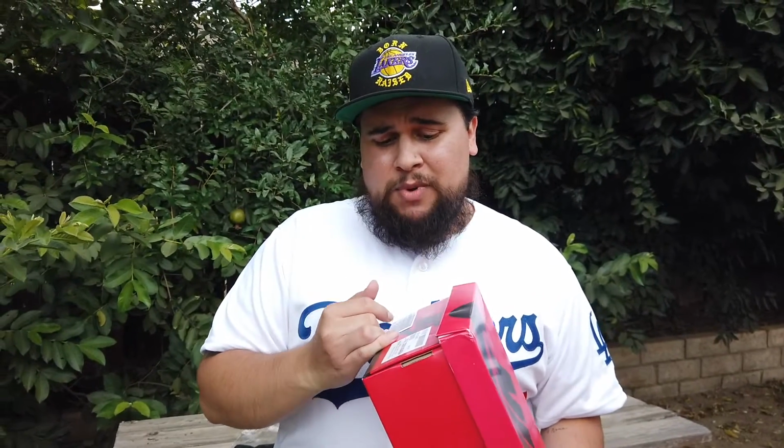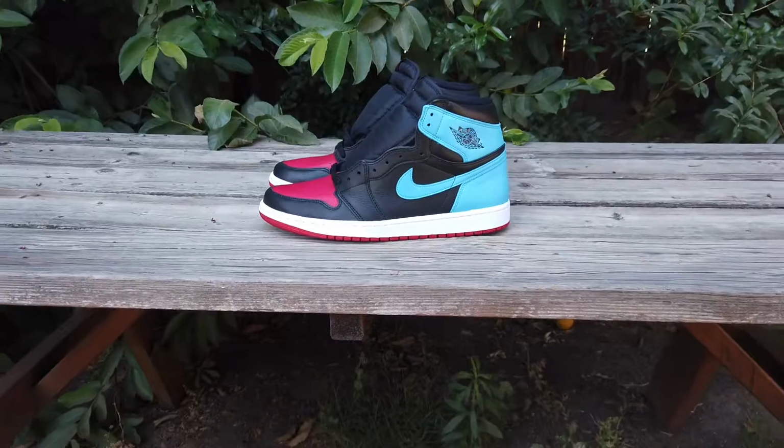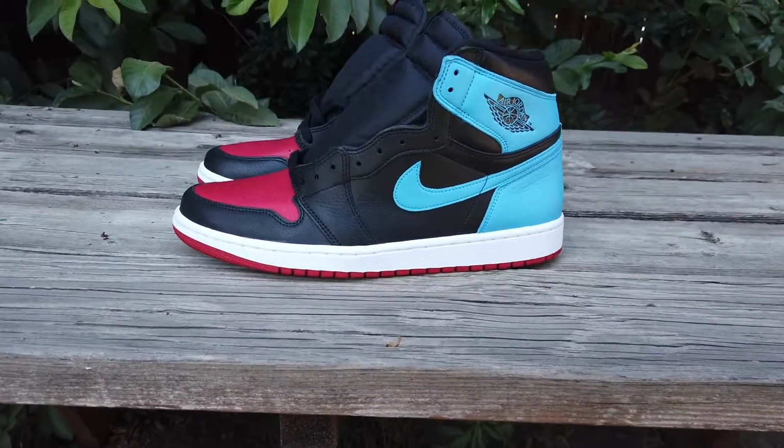I think right now resale on these is going for over $300, and I actually even looked at Stadium Goods, and these are at $330. So it's kind of crazy. Skyrocketed. I actually had these in the past, but I got rid of them pretty quick. So we got the little Stadium Goods card, which again is where he bought it from. But now let's get into the shoes.